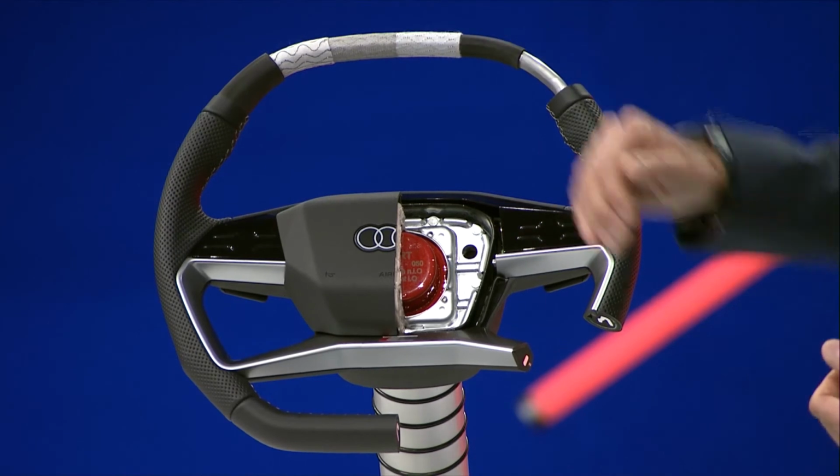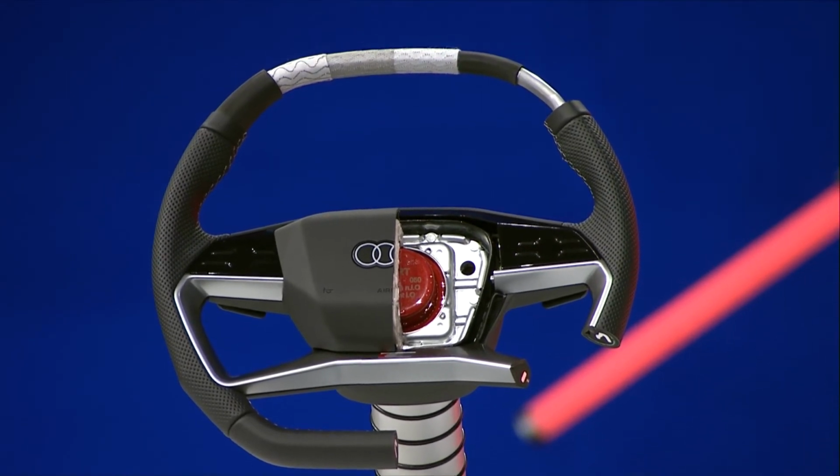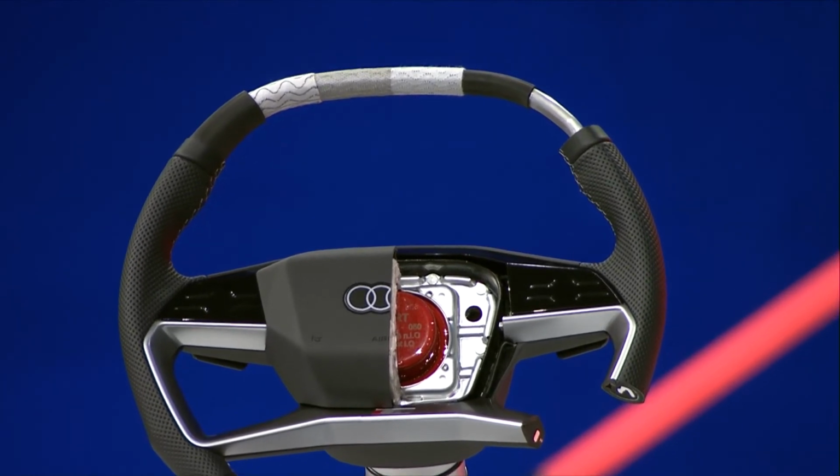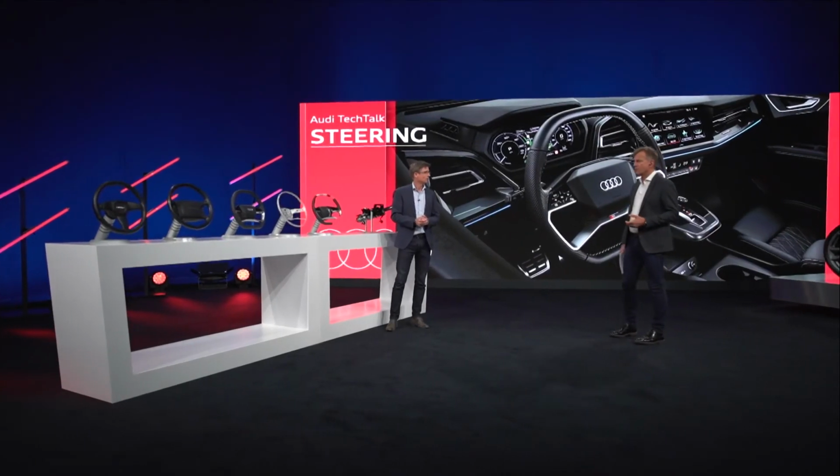What you also find is that with the hands-on detection, we have a system that is, as you see here, coated by two foam layers, and you will find this across all the steering wheels, giving you this great grip.